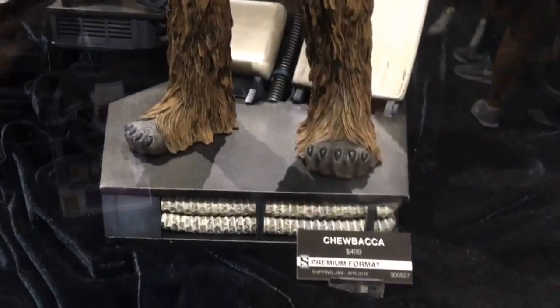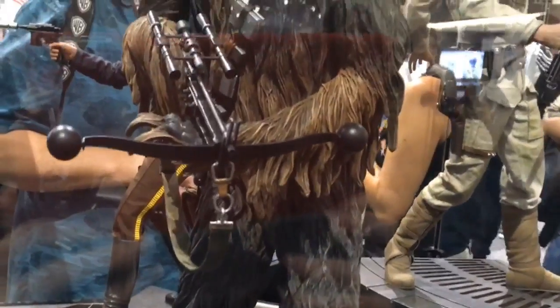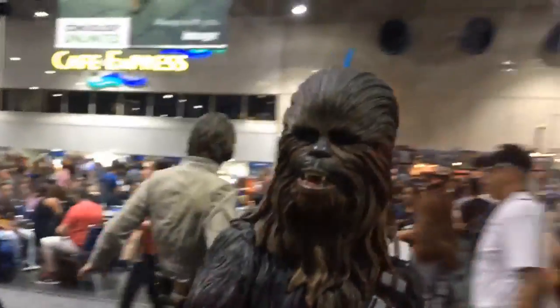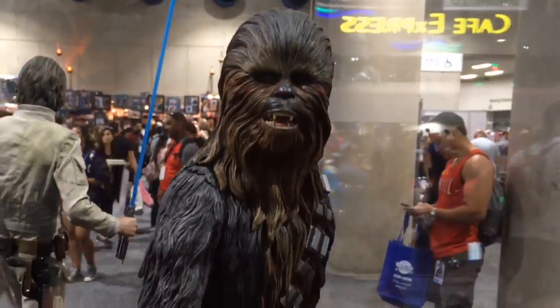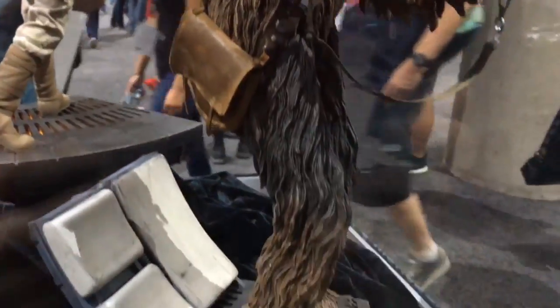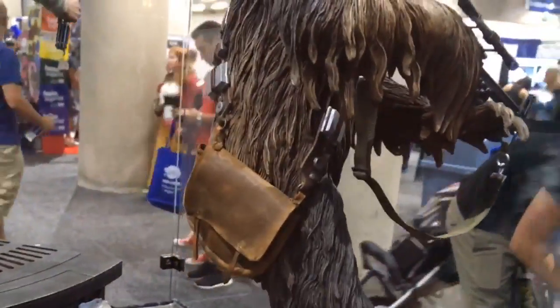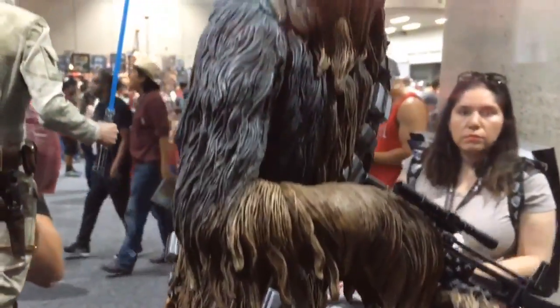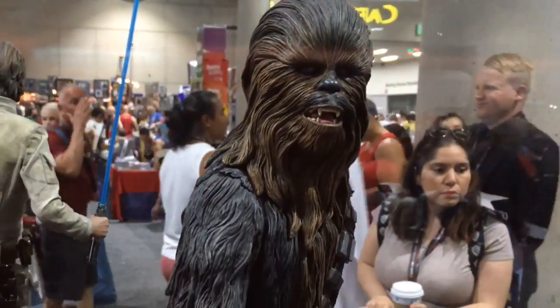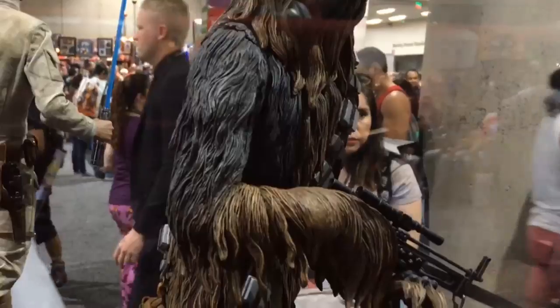Oh my goodness. This is the Chewbacca premium format figure. Look at all that fur. This is sculpted. There's Chewie's bowcaster. Han Solo's co-pilot. You always let the Wookiee win. He's on a Millennium Falcon themed base. Pairs well with Han Solo's base because you know they are best friends. It looks like he has a fabric messenger bag. And the strap on his bowcaster is also fabric. The rest of Chewbacca is sculpted. Very cool.